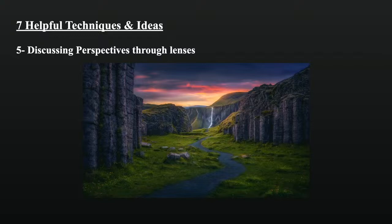Okay? Another point is lenses. We know that lenses have distortions, right? We have a distortion that looks like barrel distortion, and the fisheye distortion, and we have more of a native distortion, I would say. This native distortion is built into the focal length. As a landscape photographer, from 24 to 35 I would say is a true representation of what my eye sees.